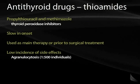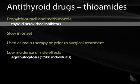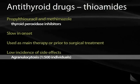Patients that have hyperthyroidism are usually treated with antithyroid medications, such as PTU, propylthiouracil, or methimazole. These medications are inhibitors of the enzyme called thyroid peroxidase. Thyroid peroxidase is responsible for linking iodine molecules to the thyroid hormone. This is a process called organification. These medications work, but usually very slowly. They're often used as main therapy or prior to surgical treatment or radioactive iodine. They can also cause agranulocytosis as a side effect, usually in about one in 500 individuals.